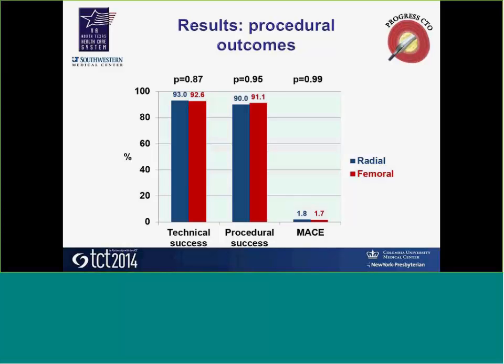And you have to remember, folks, the outer diameter of the 8 French guide is actually a 6 French sheath. So if you go in with the 8 French guide, most of the time you are fine. You're not going to have problems, unless the patient is really small.